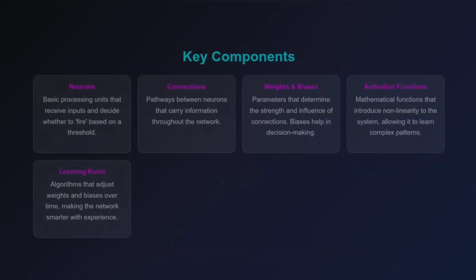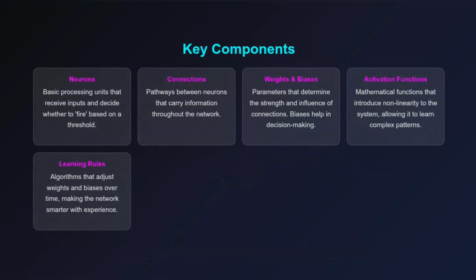Every neural network has 5 essential components. First, neurons. These are the basic processing units. Each neuron receives inputs and decides whether to fire based on a threshold and activation function. Second, connections. These are the pathways between neurons that carry information. Third, weights and biases. Think of weights as volume controls. They determine how much influence each connection has.